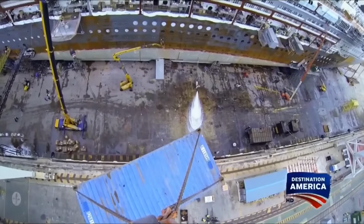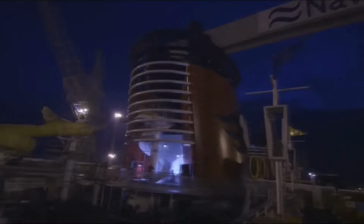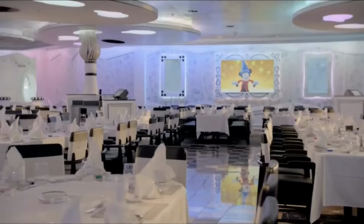Coming up, while construction is in full swing, go inside the ship for an exclusive look at what's going into the redesign. We had cranes availability and logistics support around the clock. We had supplies coming around the clock. And see what new innovations are coming on board, including spills and thrills that take you where no guest has gone before.